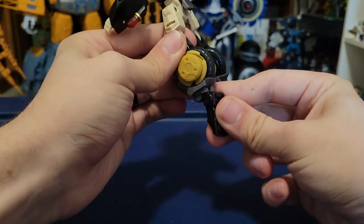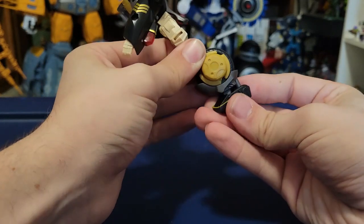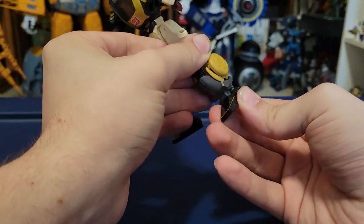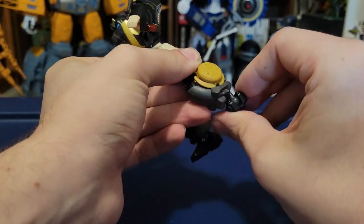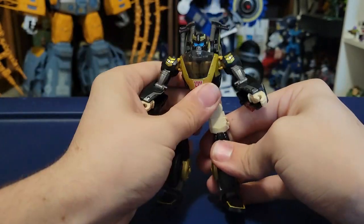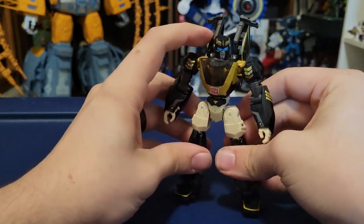And the feet here are on a ball joint, so you can get them kind of toeing all the way out. You can get them going up. Then they, by nature, have a little bit of swivel there, and you could rotate them all the way around if you wanted to. So Prowl is very, very posable. I love what you're able to get out of this guy.